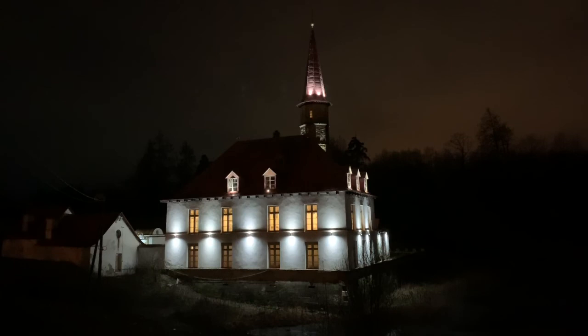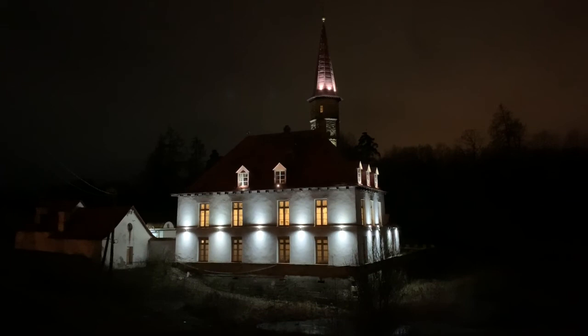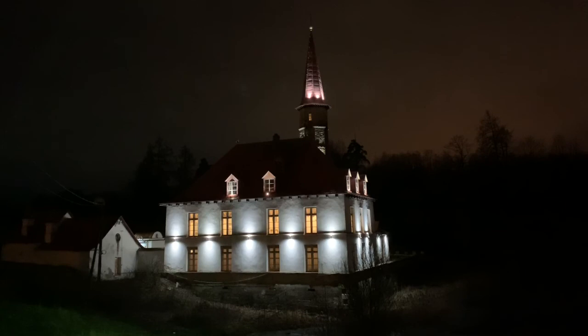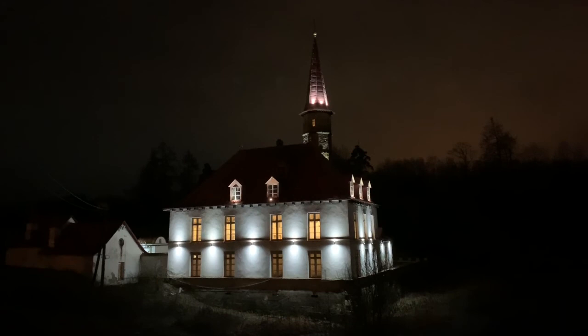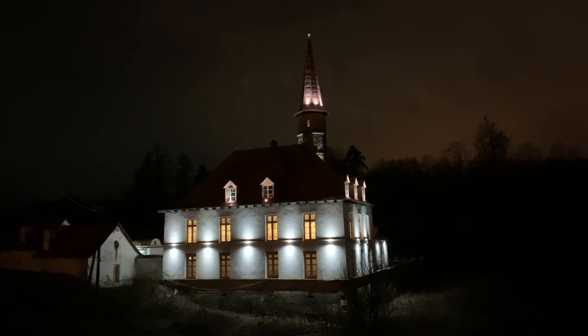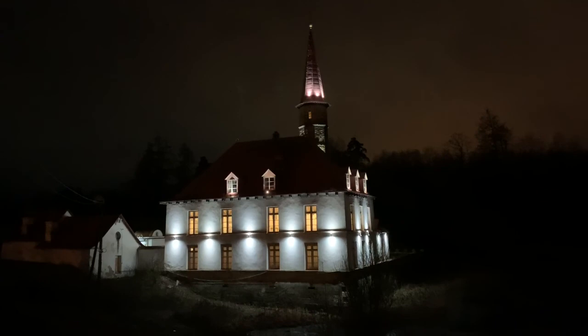This is Priory Castle, Prior Castle. It was built by Paul the First for the Knights of the Order of Malta. At the end of the 18th century, the Maltese Order was weakened because of the attacks of French and British armies. And the Knights of the Maltese Order applied to Paul the First to support them. Paul the First became the magister, the master of the order, and he built specially for the knights this palace, this castle in Gatchina.